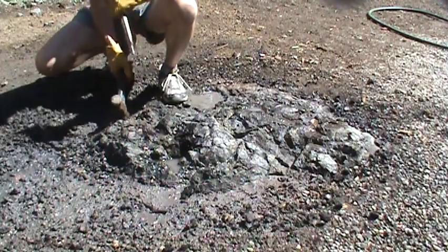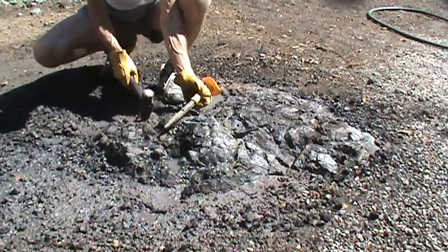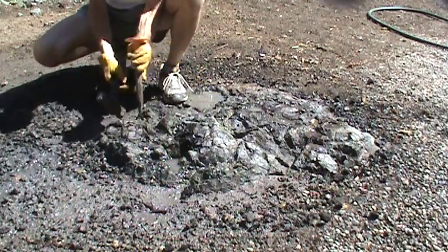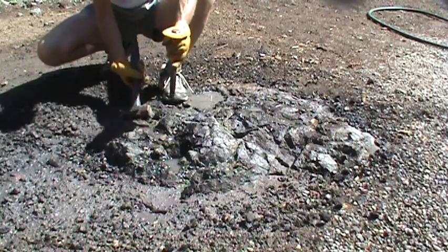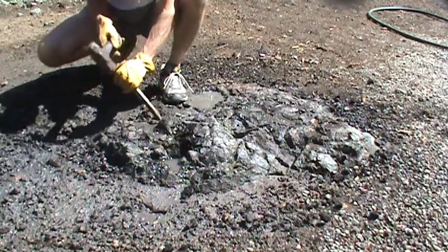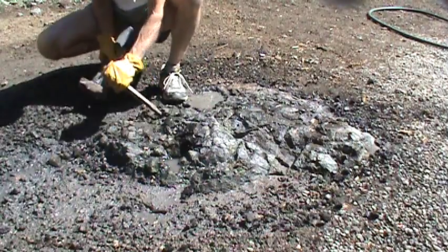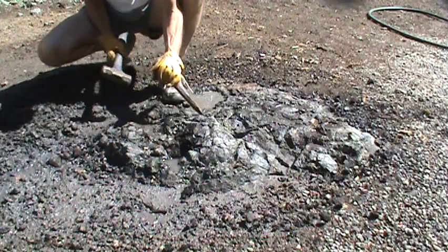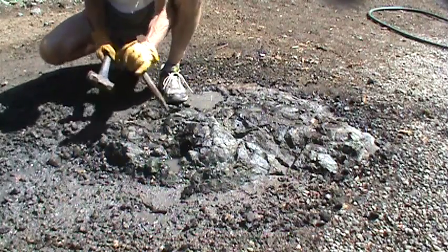Interestingly, the best results come with a rock chisel and a hand sledge. I can see right off the bat we got some stuff here. I see some other cracks. There we go. That's not going anywhere.